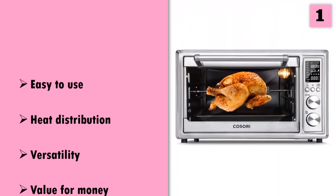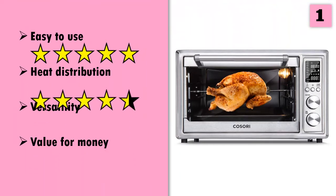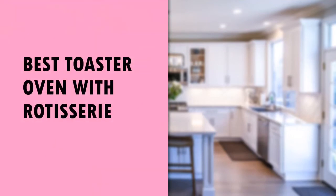And these are our ratings for this product. Best toaster oven with rotisserie.